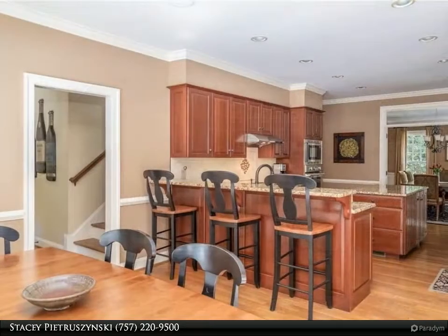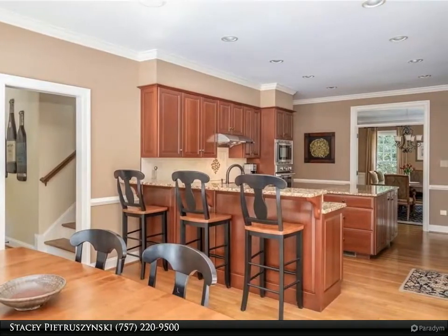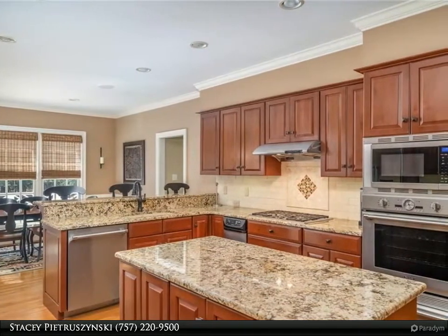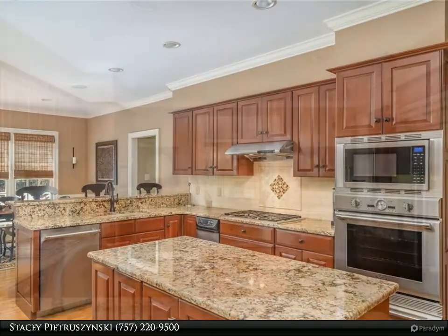Welcome to 3125 Parkside Lane, a custom-built Georgian Style Colonial. This beautiful, well-built and exceptionally maintained home has a timeless and versatile floor plan. Excellent quality and attention to detail is seen throughout.